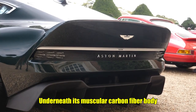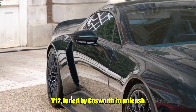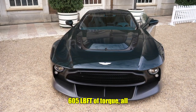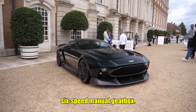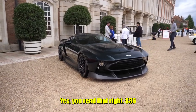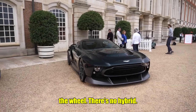Underneath its muscular carbon fiber body lies a 7.3L naturally aspirated V12, tuned by Cosworth to unleash 836 horsepower and 605 lb-ft of torque, all sent to the rear wheels through a 6-speed manual gearbox. Yes, you read that right, 836 horses, 3 pedals, 1 madman behind the wheel.